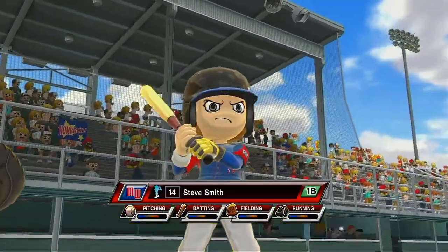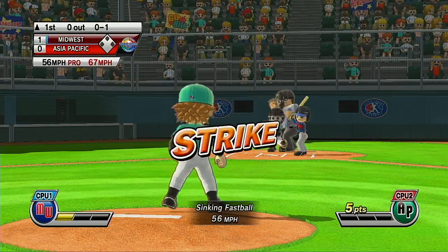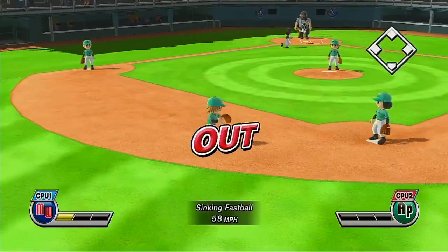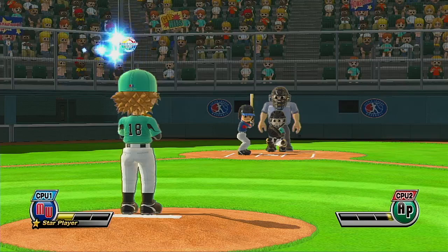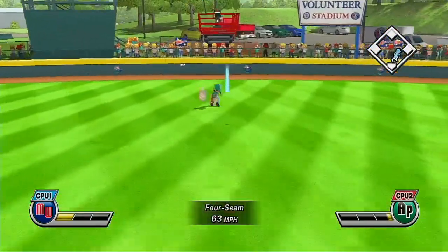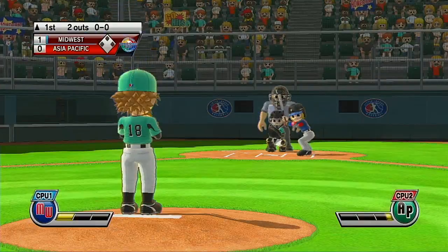Second at first base, number 14. We've got a lot of talent here today. One down. Batting third and behind the plate, number 11. Two outs. Batting fourth at shortstop, number 16.